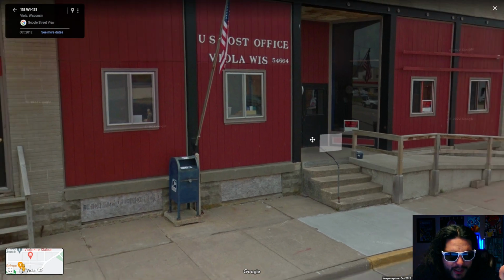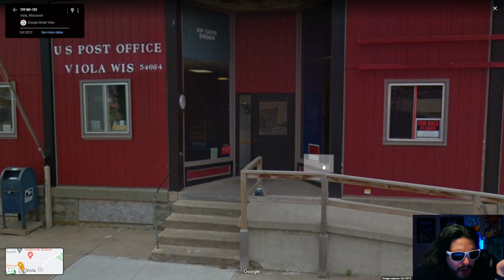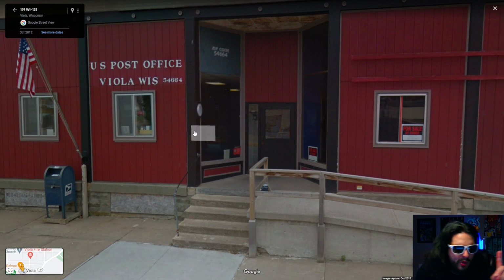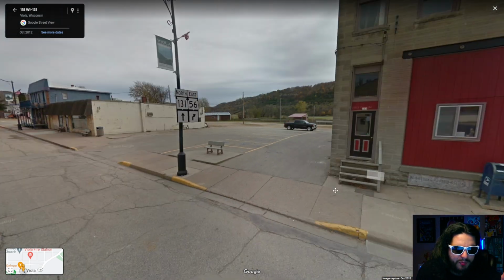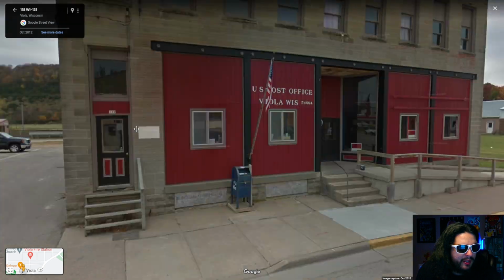Wait, is this... Hang on a second. I thought this was a... Okay, there's a door here. This looks like postal boxes through the windows. It says for sale. But there's a door right here. 117.